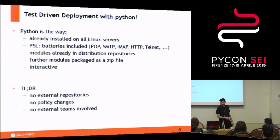So why Python? Because it's already installed on all Linux servers and on many Solaris servers. We have batteries included because POP, SMTP, IMAP, HTTP, Telnet are built in. Modules, if they are not in the standard library, are probably in the distribution repositories which are already added in the customer repository, so they don't have to buy a subscription for new stuff.